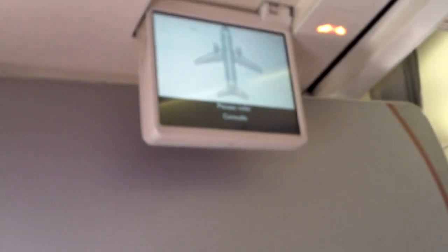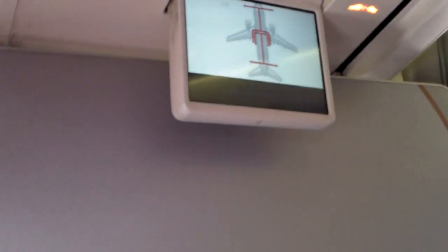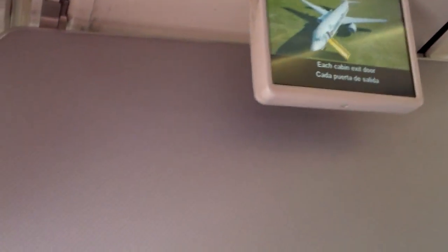So that you may follow along, we have provided a safety instruction card in your seat pocket. All exits on this airplane are clearly marked. Please refer to the safety instruction card to locate your nearest exit. Keep in mind, the closest exit may be behind you. On this airplane, life rafts are located in ceiling compartments. Each cabin exit door and some exits over the wings are equipped.